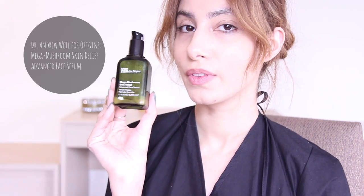Let's get started. Prior to filming, I've already moisturized my skin with the Origins Mega Mushroom Skin Relief Advanced Face Serum, and then I'm going in with my La Roche-Posay Hydraphase Intense Legere Moisturizer, and then the La Roche-Posay Sunblock and SPF 30, followed by the NARS Sheer Glow Foundation.